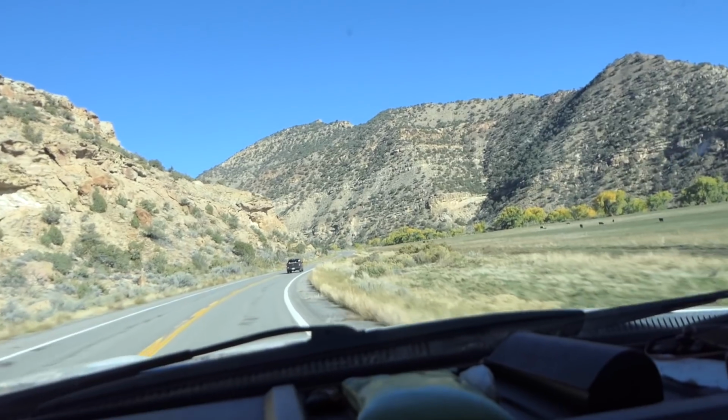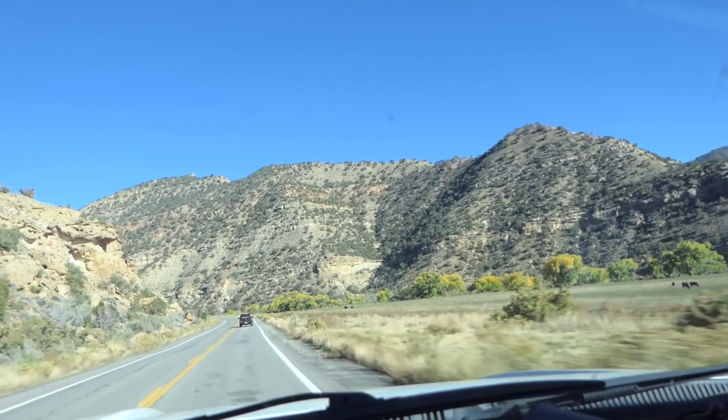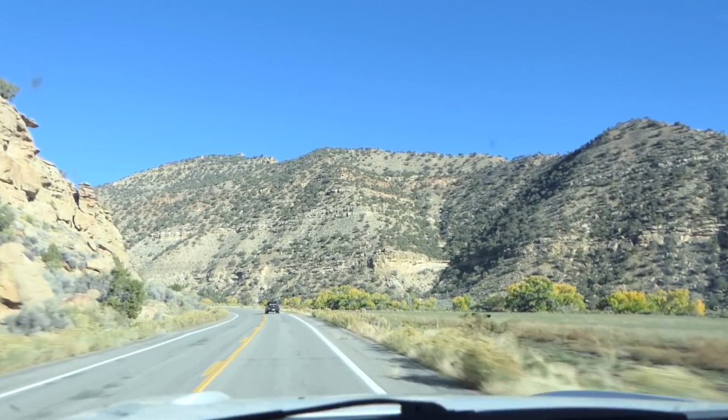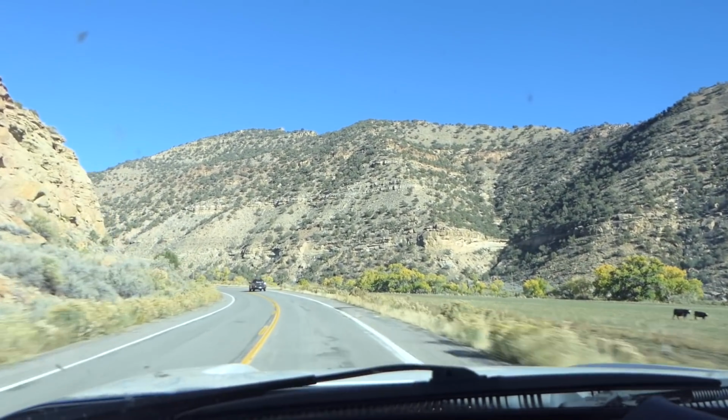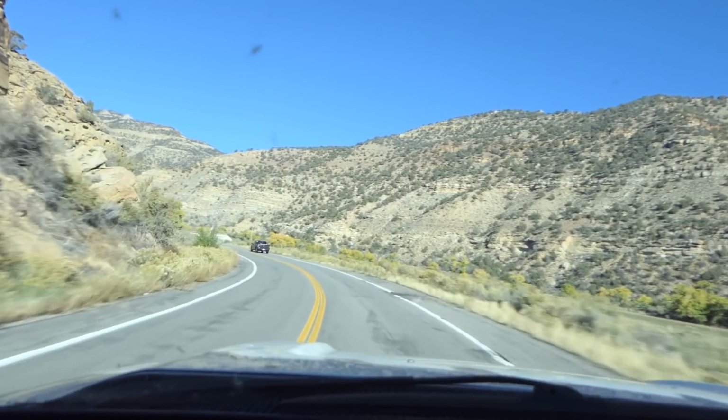I can't believe how much money I spent at Walmart. The drive back to Dinosaur is really beautiful. It's also extremely twisty. With the sun out today, I'm kind of excited to see what the mud situation is.